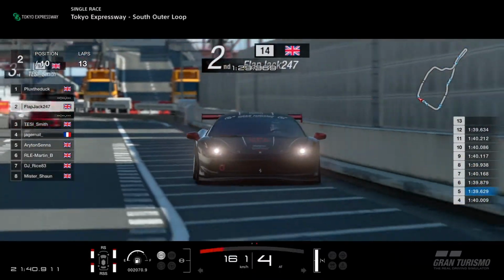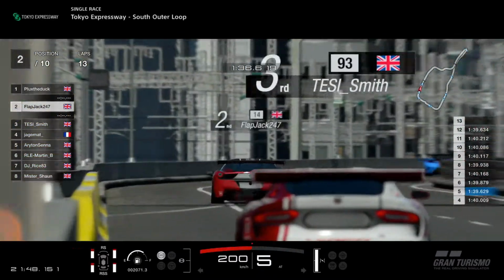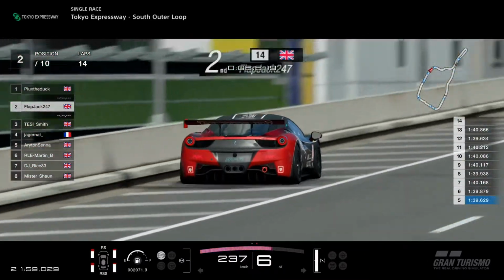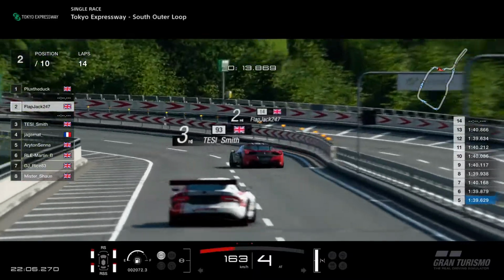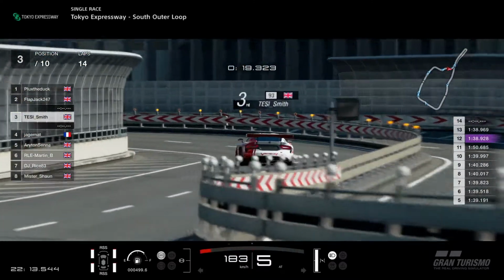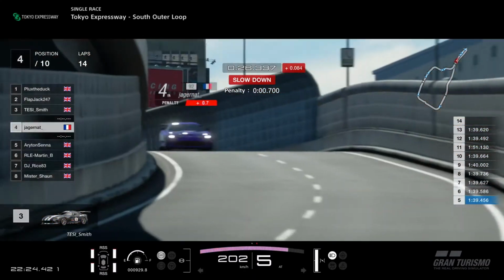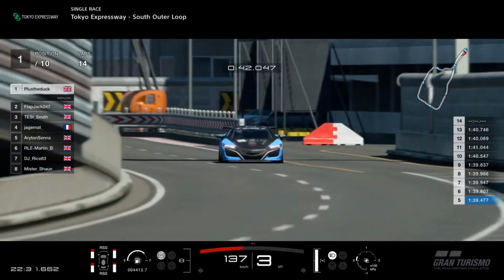Flapjack and the Plucks still staying out, and Flapjack's tires are actually not looking that bad. A lot of wear on the left side, but other than that, it looks like Plucks is struggling a little bit because from the looks of it, Flapjack is actually gaining on Plucks right now. Oh, and he just understeers into the wall, and now Smith will be even closer. Smith with the best lap time of 1:38.9 at this moment. Let's take a look with Plucks as he goes around for the 14th time of asking.